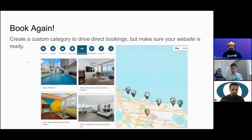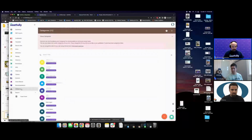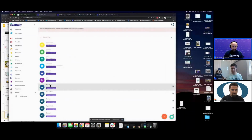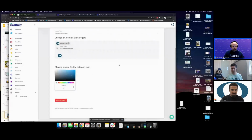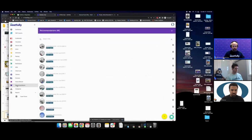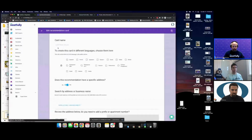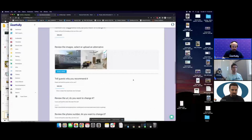So let's hop over here and take a look at creating that. Again, a little bit of redundancy here, but it is a category. So if you hit the category section, you're gonna see this custom book again category here. And you can see that JM has this all filled out. He's used the hex key to pull in the color that matches his brand, and pretty straightforward once you get that category added. But then you also need to go ahead and add some recommendations. And so he has created, you can see towards the top here, all of these book again recommendations that link out to his properties. And so he's got the property address, information, as well as some images of the property, which is a great way to just share a little bit of a sneak peek.